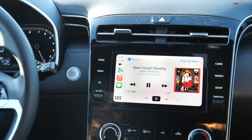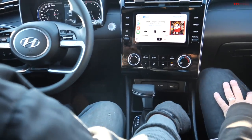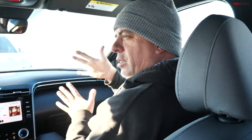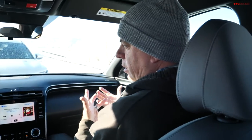Here's what I noticed, and I'll show you over there. There's a little cubby for wireless charging down here in my center. Which I don't have. But sometimes when I'm driving, the phone shifts. Oh, yeah? And it doesn't charge. You know what I'm saying? So it's not perfect. No, not perfect.